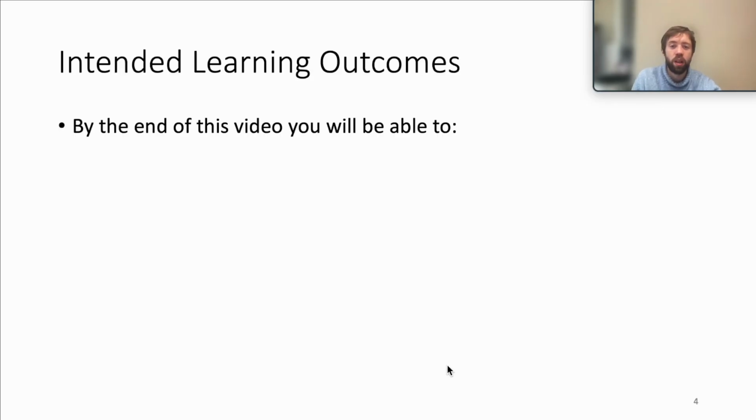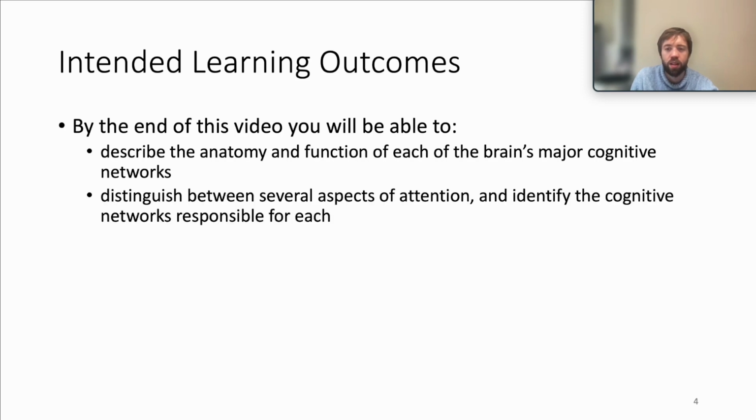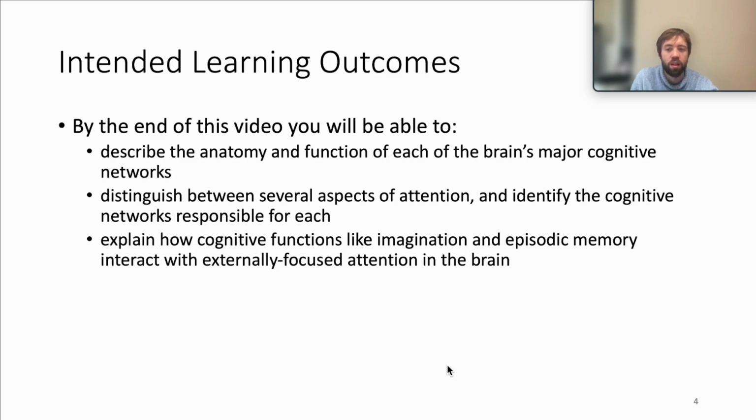So by the end of this video, you will be able to describe the anatomy and the function of each of the brain's major cognitive networks. Although we're focusing on attention, attention is really such a broad term that we essentially get to cover the entire cortex in order to understand how the attention systems relate to other functions. You'll be able to distinguish between several aspects of attention and identify the cognitive networks responsible for each. And you'll be able to explain how cognitive functions like imagination and episodic memory interact with externally focused attention in the brain.